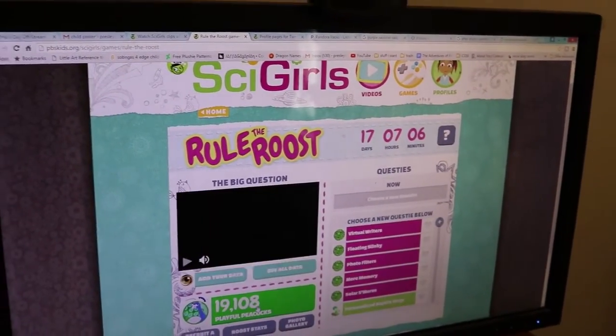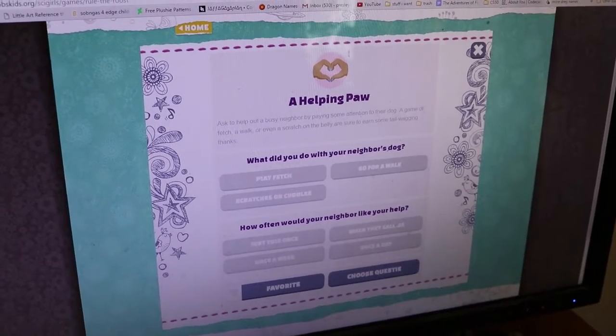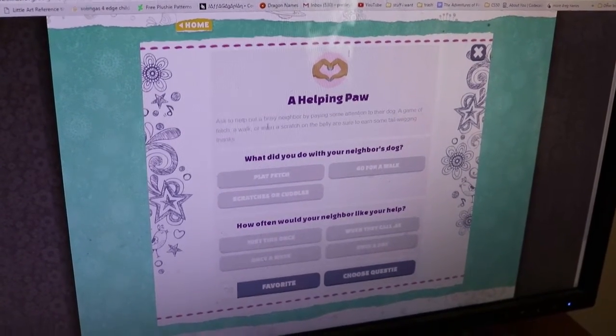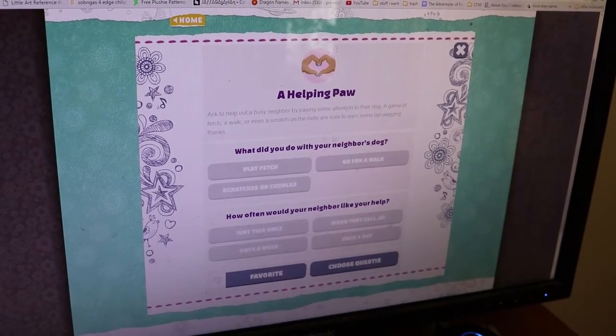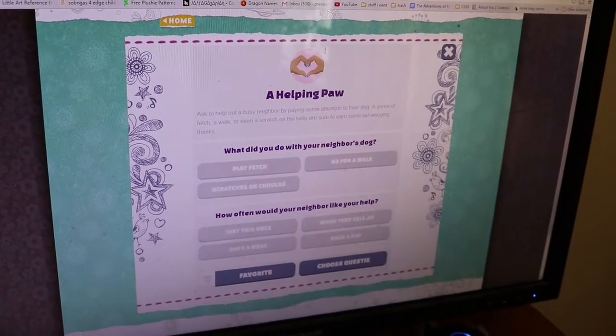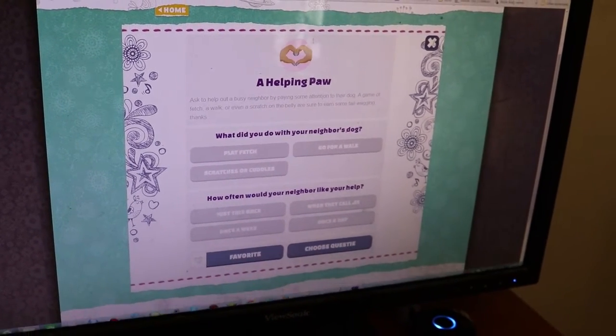And that would give you points for your team, as well as there are questies, which are little tasks. For example, there's one called a helping paw, where you ask to help out a busy neighbor by paying some attention to their dog. A game of fetch, a walk, or even a scratch in the belly are sure to earn some tail wagging thanks. So you say what you did with your neighbor's dog. You tell them how often your neighbor would like your help, and then you can upload a picture to your account. So it's very simple, and it's really fun.